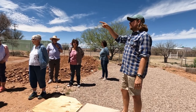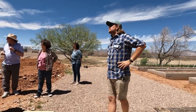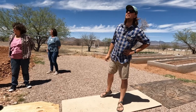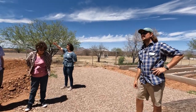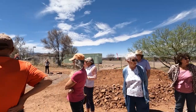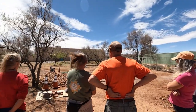So we talked about the overflow before. What's the overflow doing over there right now? Can you all see it? Can you see the overflow through there? Do you want me to go up there? No. Yeah, let's go take a look. So let's go walk over to that cistern and take a quick look, and then we'll say goodbye after that.